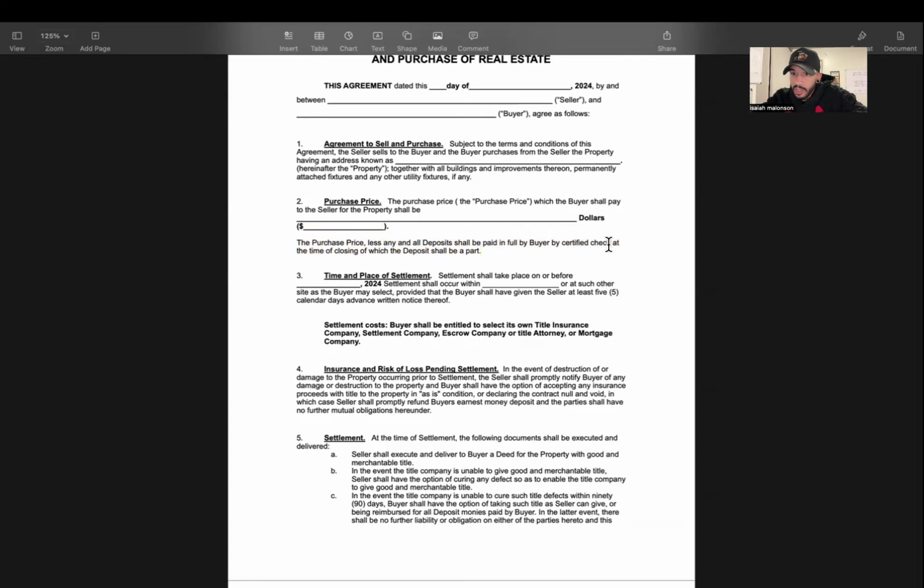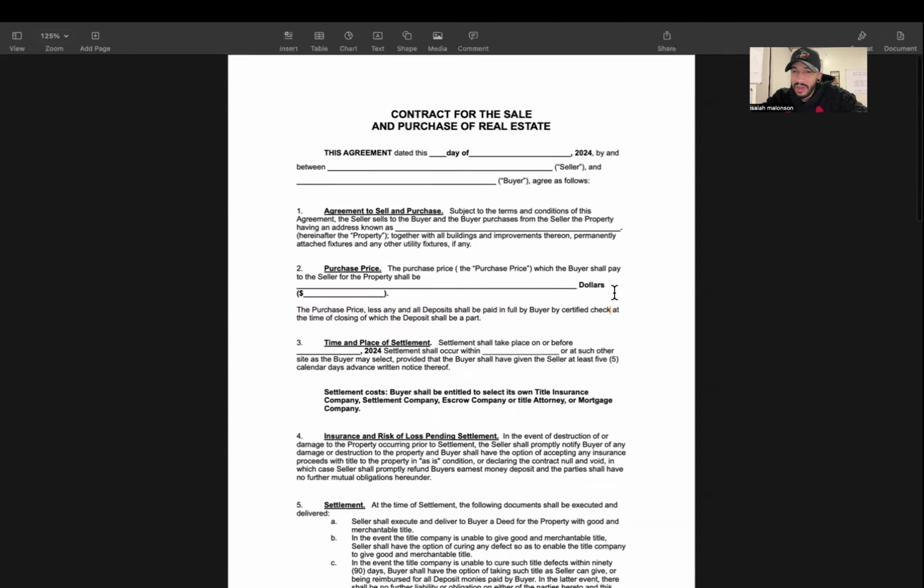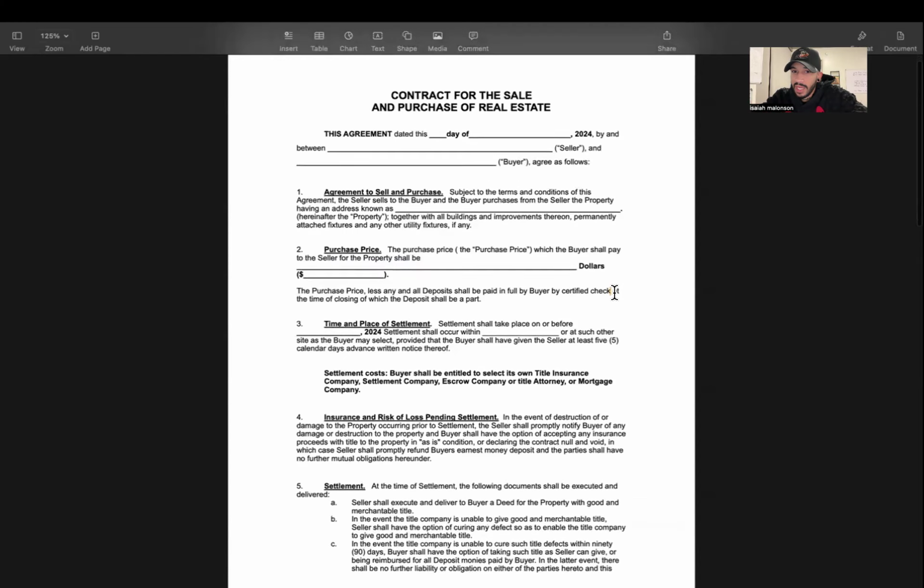Again, I know it sounds wordy, but it gives it substance. Like it gives it a little bit of body, you know. It's not those 1-pager contracts that look like a scam. It's long enough to where it looks legit, but it's short enough to where it's not too complicated to scare the seller off.